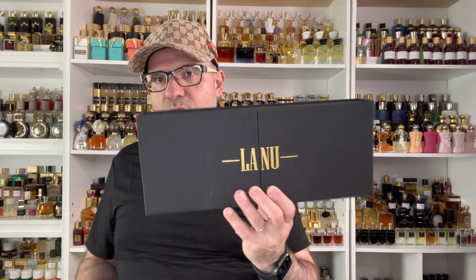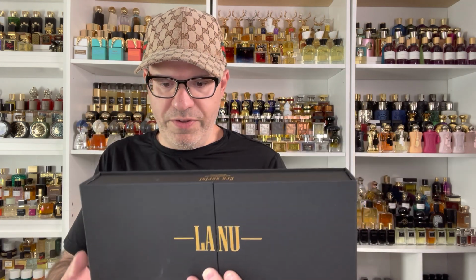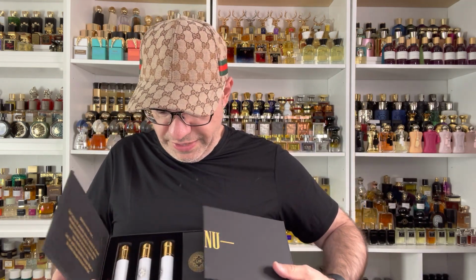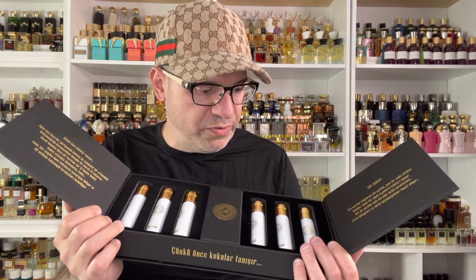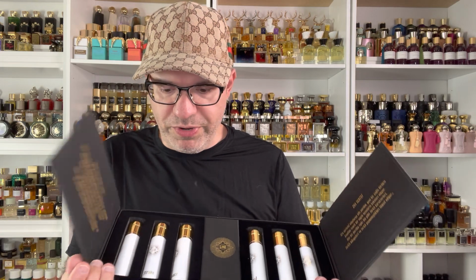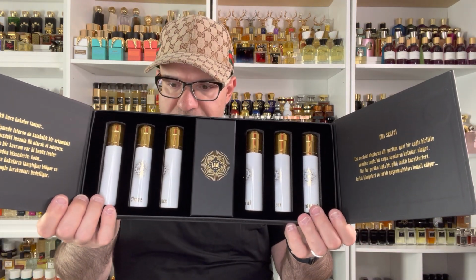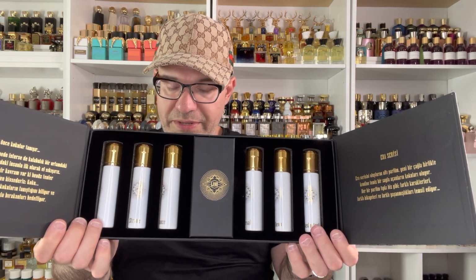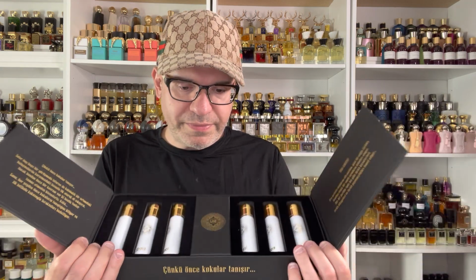And so Lanu, here is this. When I saw this, I was like, whoa. This is their discovery set. I think of all their perfumes in this discovery set. And these are, no joke, full-size travel sprays, I think they're 15 ml travel sprays. So this is all you need. Yeah, they're 15 ml, 6 of them. Do the math, that's 90 ml. That's nearly a full-size bottle.